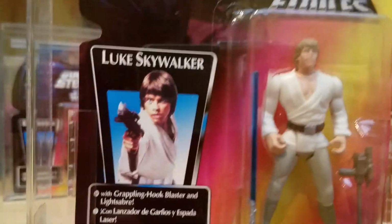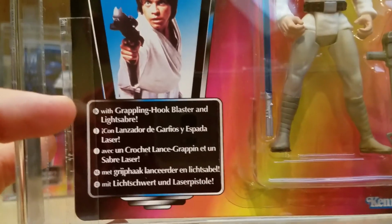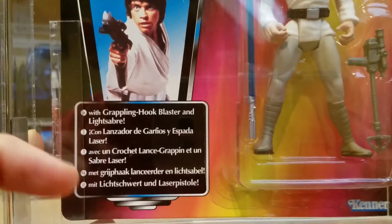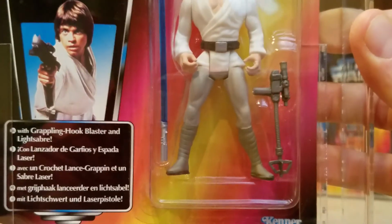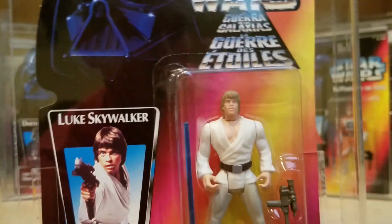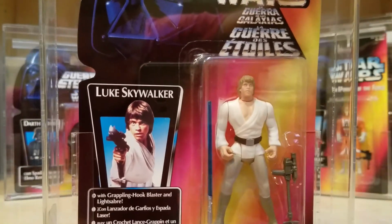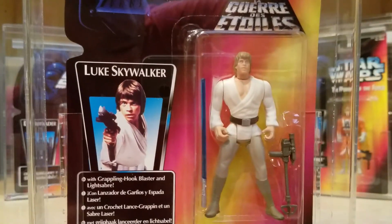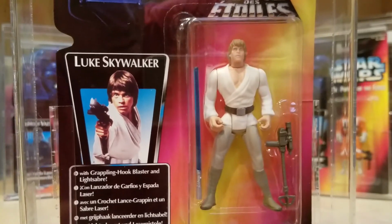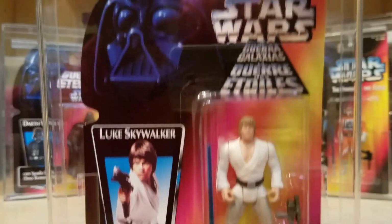Oh! But here's Luke, the photo of Luke with a grappling hook, blaster, and lightsaber. And you can see the other different languages there. But yeah, this transition tray Luke is one of the harder ones to get of all five of the transition figures. And it's by many considered to be a modern holy grail. So very happy to have it in my collection.